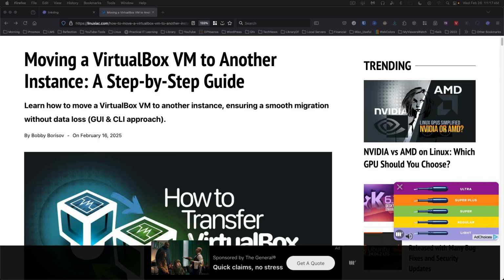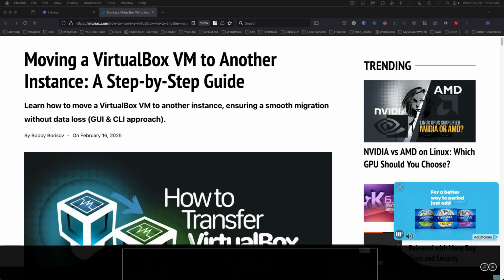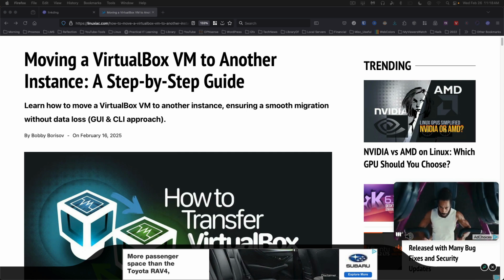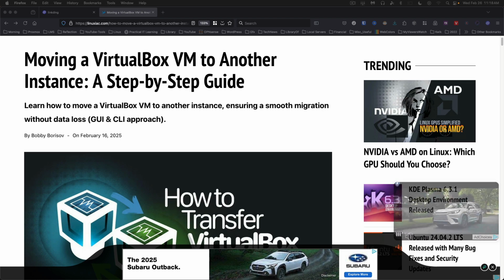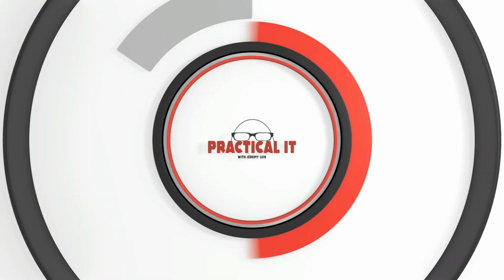Exporting VirtualBox VMs. This article covers both the GUI and command line methods for exporting a VM to an OVA image. It is worth noting that this makes it easy for importing the VM into another machine with VirtualBox or into another virtualization product like Proxmox VE or whatever your preference might be.